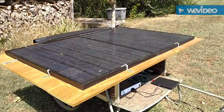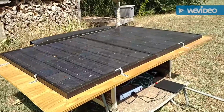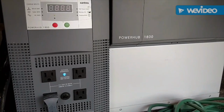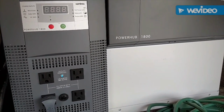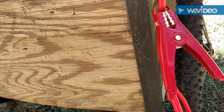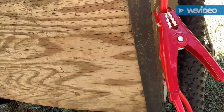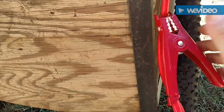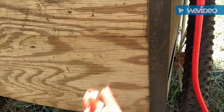Panels up top here, and as you can see inside, all the electronics. To keep everything safe, we installed a ground rod at each of the cabins and out here in the sun at the charging location. Let's attach that one now.